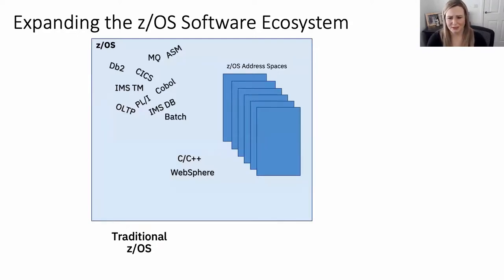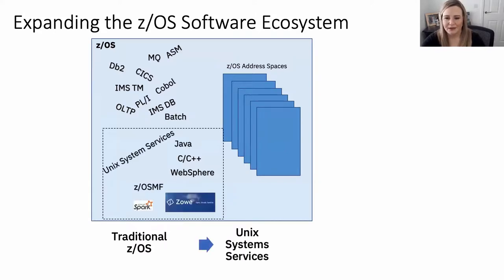So let's take a look at the traditional ZOS picture. We'd have our ZOS address spaces. They could be DB2, CICS, IMS, Batch, MQ, all sorts of things that we have running. And then we have this Unix System Services side. Some people still shy away from it. I do love it, where you can run things. Java runs on both. WebSphere ran on both.